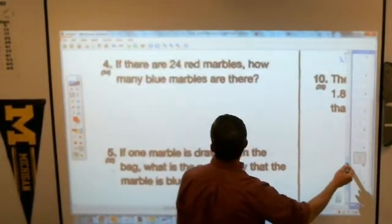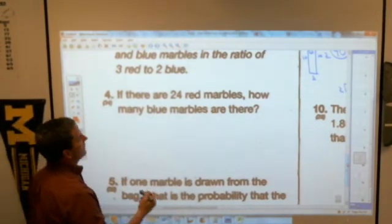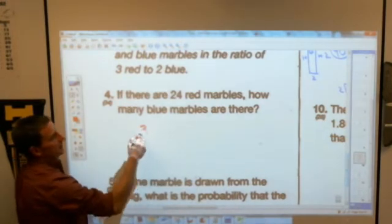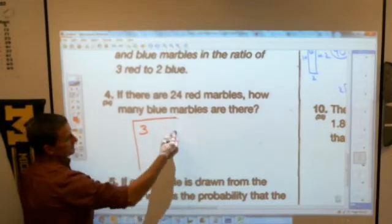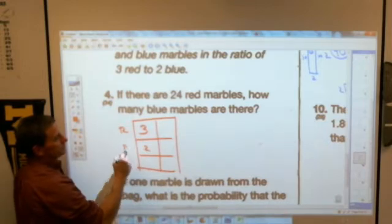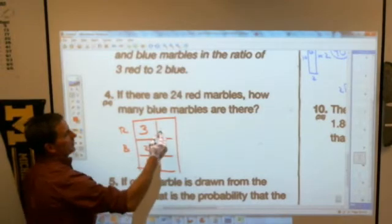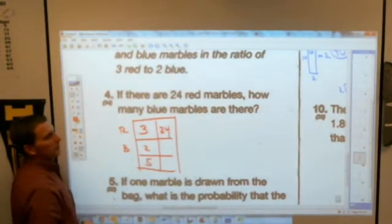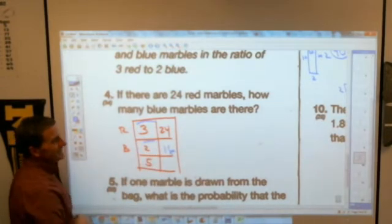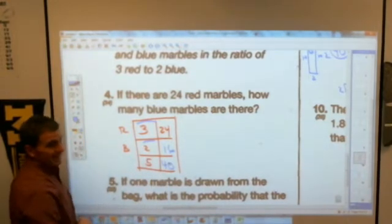Did you get that? There are 24 red marbles. All right, so here we go. First of all, you have to do 3 red to 2 blue. Here's our ratio box. 3 red to 2 blue is a total of 5, right? There are 24 red marbles in the bag. How many blue marbles would that be? So then you go 3 times 8, 2 times 8. There are 16 blue marbles, which means there's a total of 40 marbles altogether in the bag.